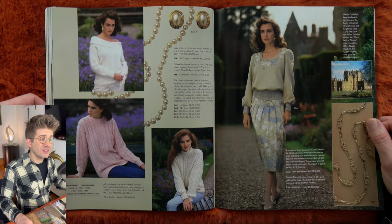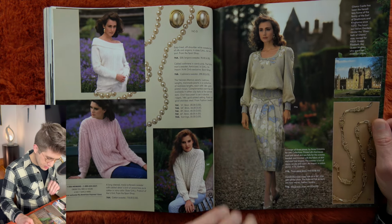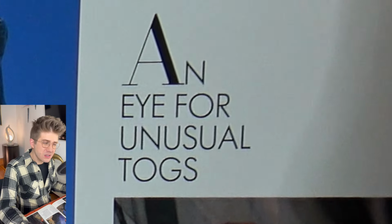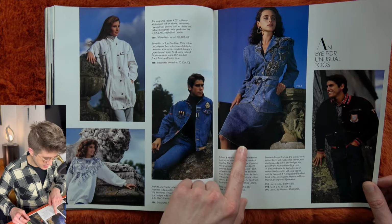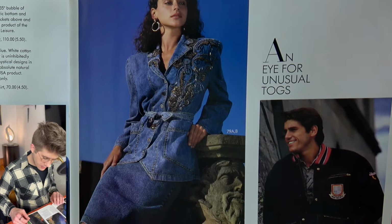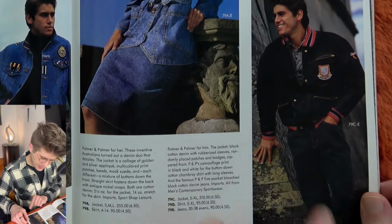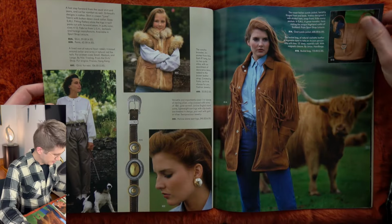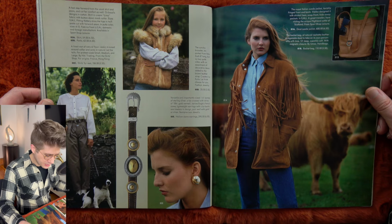More cozy, floppy, cozy sweaters. Very, very nice and comfortable. Denim. An eye for unusual togs. What? It's a denim jacket, like a blazer-style jacket with a denim skirt. It's got beadwork all over it. And a denim, like, varsity-style jacket. That's actually kind of cool. It's got gold zippers all over it.